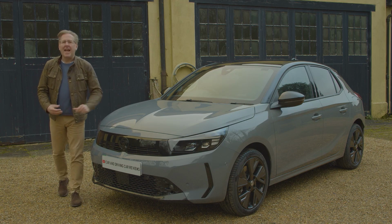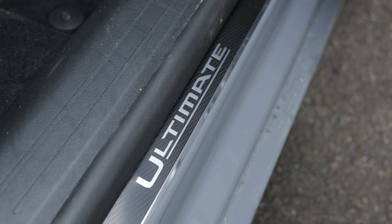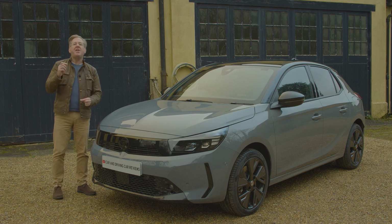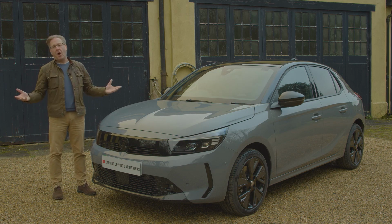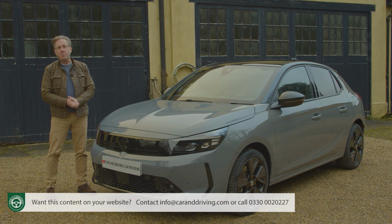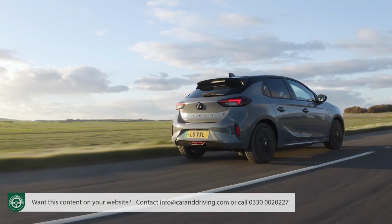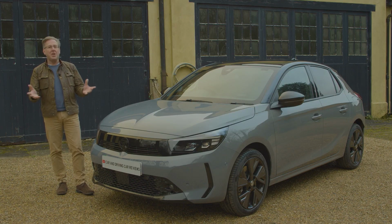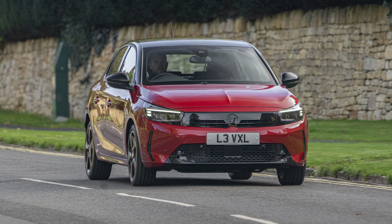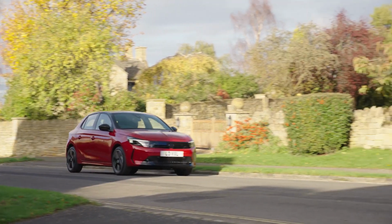For this Corsa Electric, as with the combustion model, there are 3 mainstream trim levels: Design, GS, or as in this case, Ultimate. And you'll be paying in the £32,500 to the £38,500 bracket. With Design trim, you can only have the old 136 PS powertrain. With the 2 top trim levels, there's the option of finding around £1,400 more for the new 156 PS long-range powertrain. Got that? Good. It's worth referencing the fact that these days Vauxhall can also sell you a hybrid-powered Corsa, which in town at least can run much of the time on electrical energy, and that variant's much cheaper.